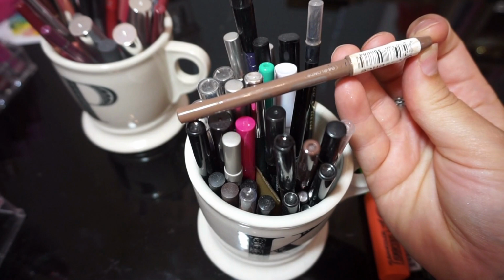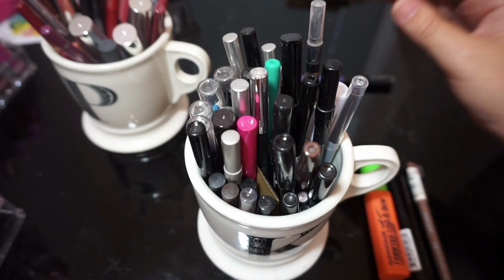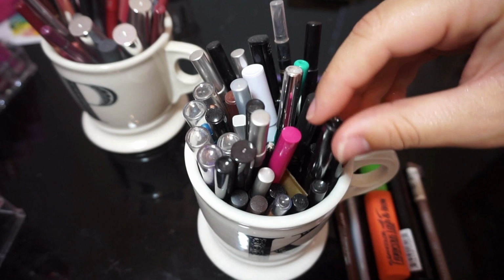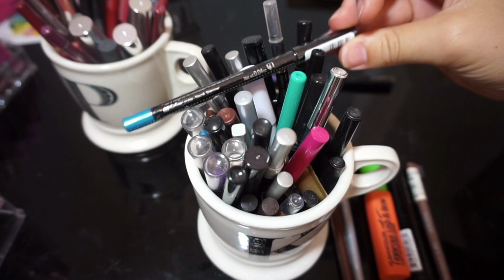Definitely keeping that. This Kat Von D eyeliner. This is old. This is in the shade Homey. I'm going to declutter that one. This is a Neutrogena brown eyeliner that I'm going to keep. The Smashbox brown eyeliner I'm going to keep. This Sephora eyeliner. This is a blue one. It's waterproof. And it's in the shade Summer Cruise. And I'm going to keep that one.